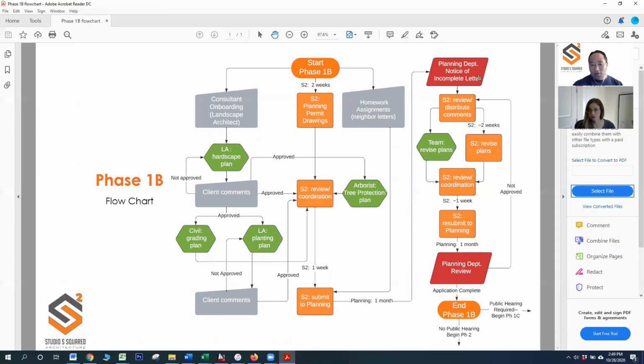So what Isabeau just described is essentially the process in this last leg of the journey here through phase 1B, where we receive the letter, we review the comments, we distribute them, the team revises, our firm revises, we coordinate the revised plans, we resubmit, and then typically the planning department will do another round of review after 30 days. We'll get their comments. Hopefully at that point, they'll deem the application complete. Or if it's still incomplete, we may have to go back through the whole cycle again with a second letter of incomplete and go through this again. That's rare, but it does happen occasionally.